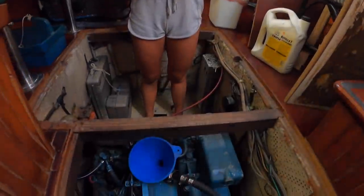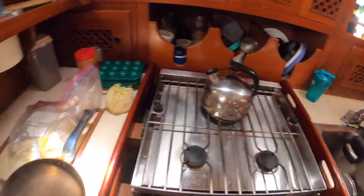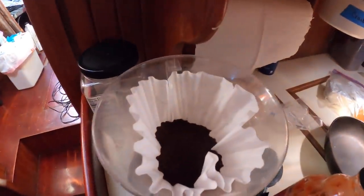We're just doing a quick engine check. Like Natalie said, fuel check, make sure we're good on fuel. What else? Oil. Oh, we're going to check the steering fluid. Coffee. This time we have espresso, so we don't have to use as much.